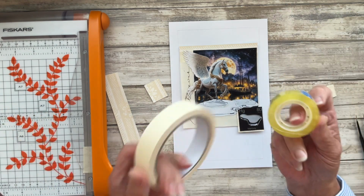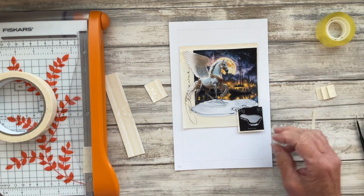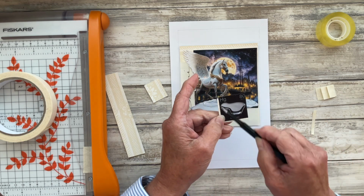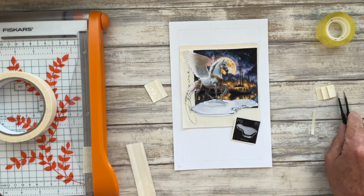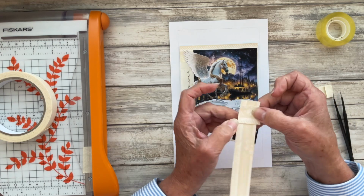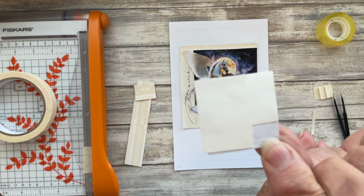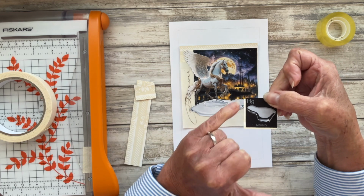off so that I could get in either my clear tape or my masking tape. So I decided I would try and accentuate this bottom corner a little bit. So this Mercury sign here, what I did was I took a couple of pieces of this and I created a small frame and mounted that piece on top. So if I flip it over, you can see what I've done on the back, just two pieces, and it just gives me a little border on two sides.